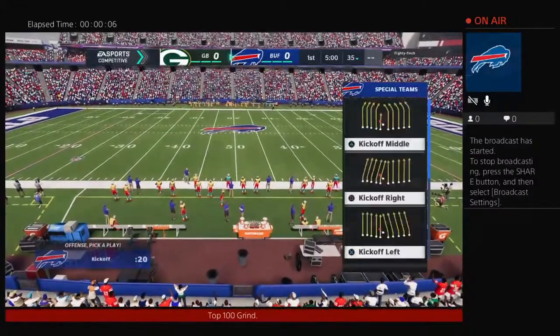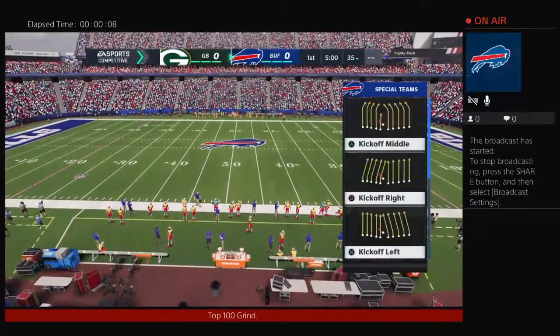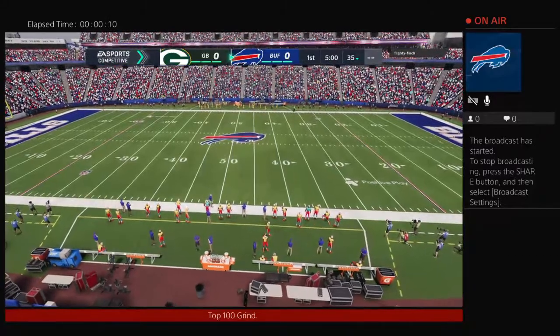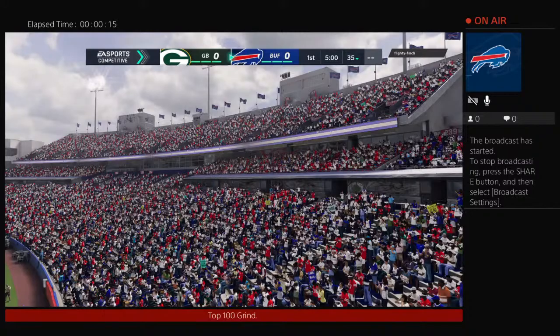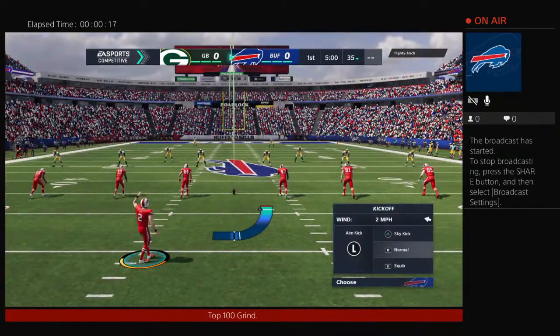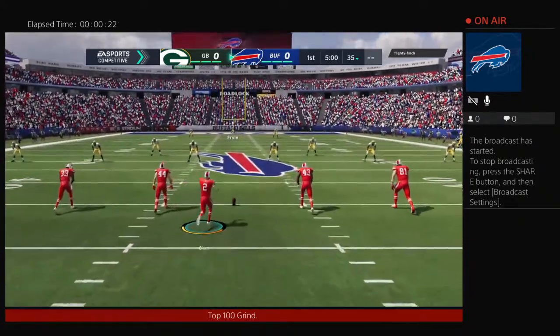And to the delight of this sold-out crowd, they're set for football as their Bills will do battle with the Green Bay Packers. Tyler Bass to kick off for Buffalo. And we are underway in Buffalo.